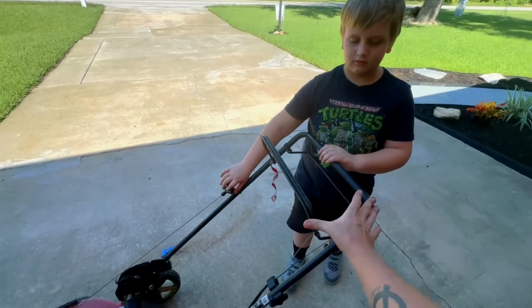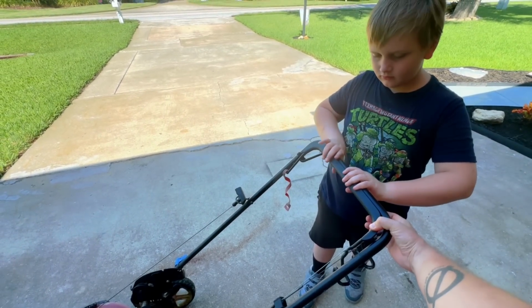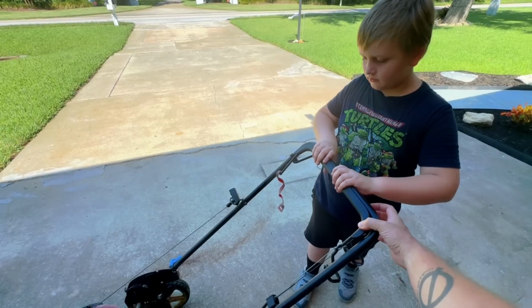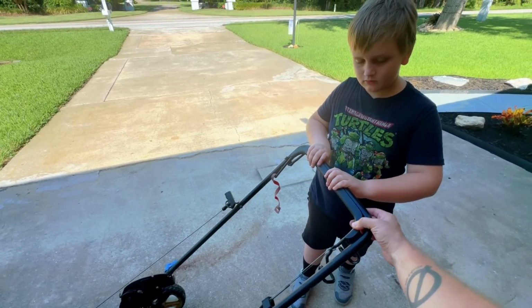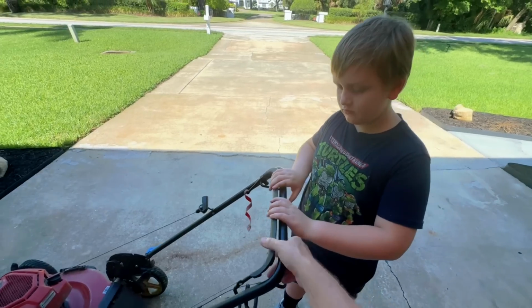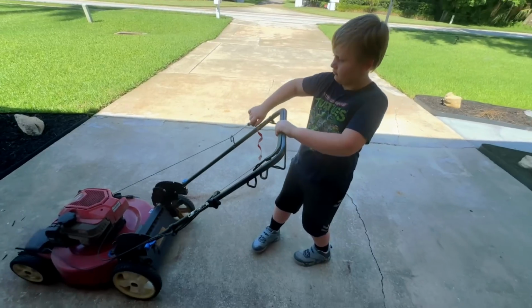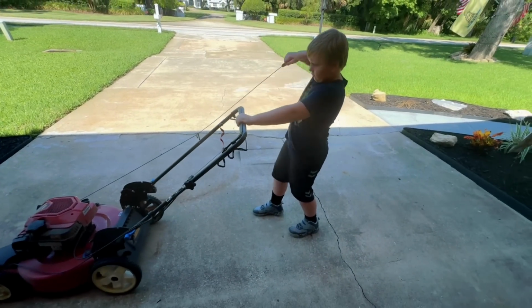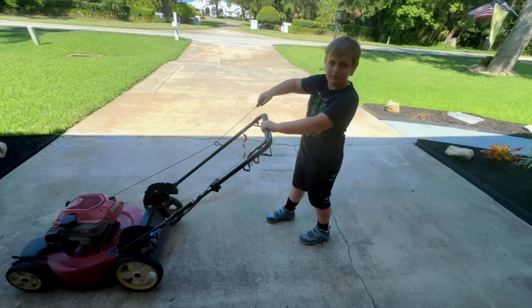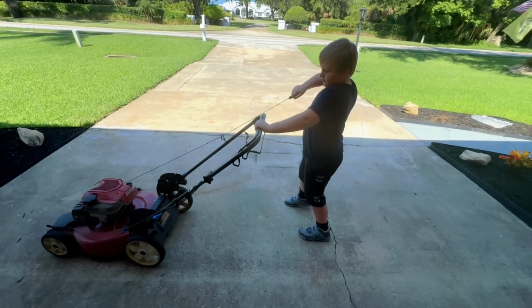Well, here's how you start it. You got to hold this down. This does the drive system. Okay? So that means it'll go forward when you pull this. But to run it, you have to let go of this, and then pull that. Got to pull hard. This is how you know if your kids are ready to cut the lawn. If they can't pull start it, they probably shouldn't cut the lawn.